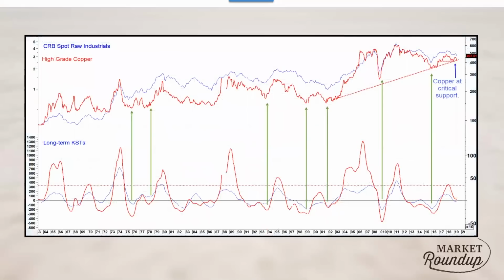I mentioned watching Dr. Copper before, because copper is at a very interesting point here. We've got two series in the top panel here. One is the CRB spot raw industrials, and the other is high-grade copper. We go back to the 1960s on this. And you can see that most of the movements that take place in the CRB spot raw industrials are also reflected in the copper price as well.